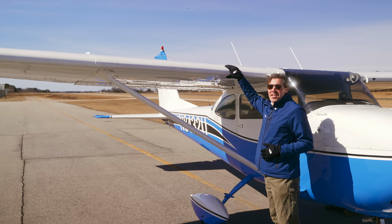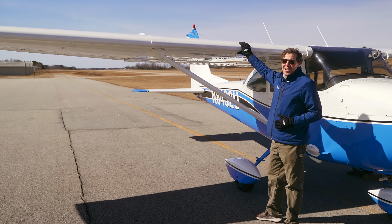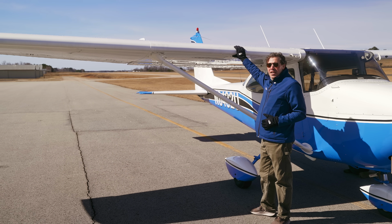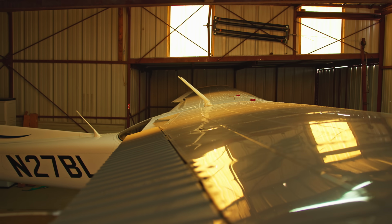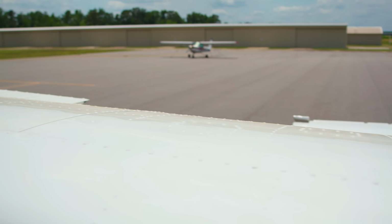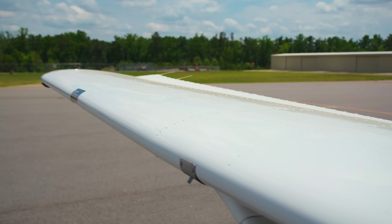It's got a big, thick, fat leading edge and the 1950s NACA design airfoil. This is designed to produce a bunch of lift at low speeds. But then in flight, the profile of this wing creates a lot of parasitic drag as your speed increases.